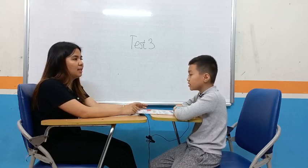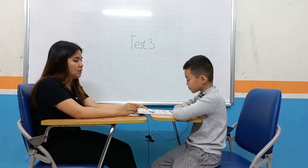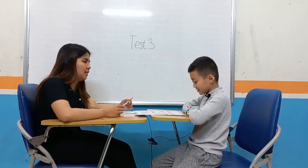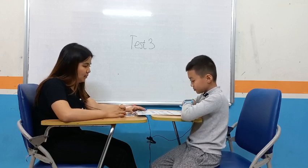What's this? Elephant. What's the beginning letter for the word elephant? E sound E. Okay, great. What's this? Under. What's the beginning letter for the word under? Letter U sound A. Yes. What's this? Hamster. What's the beginning sound for the word hamster? Letter H sound H. Okay. Let's identify the picture and match the commands, okay?